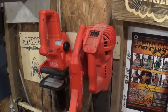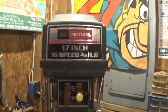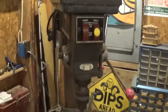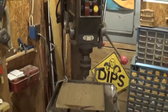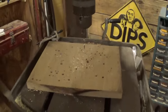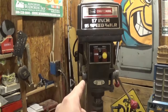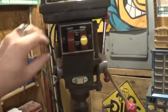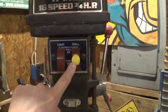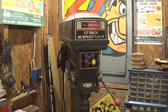Over here in the corner we have my grandfather's original Sears Craftsman 17-inch, 16-speed, 3/4 horsepower upright drill press. It's almost 6 foot tall. It is rock solid, has a nice sturdy base on it, and I still use it a lot for drilling pilot holes for internal cutting over on the scroll saw, especially when it comes to the compound cut keychains. This is my go-to tool for drilling out those pilot holes. It does have a light on it, as you can see there. It does come on and has the safety key on it. That was a feature in a lot of the Craftsman tools, but it is rock solid, and I'm happy to still have it out in the workshop.